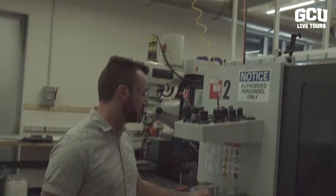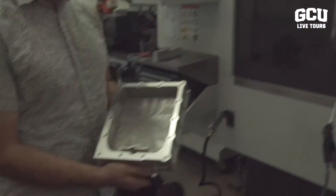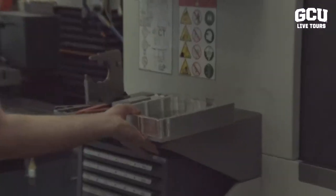So students wanting to create, they can. This is a wonderful display piece, as I like to say. It's actually an oil pan that was created for our Society of Automotive Engineers. Unfortunately, it's a failed oil pan. The tool did break off, which is my fancy showpiece now.